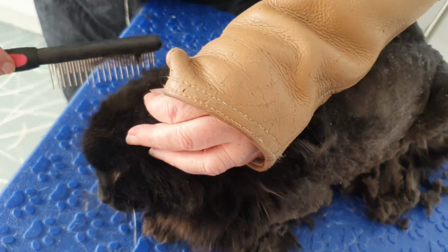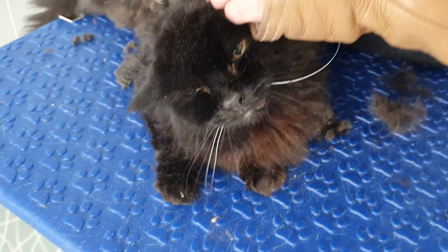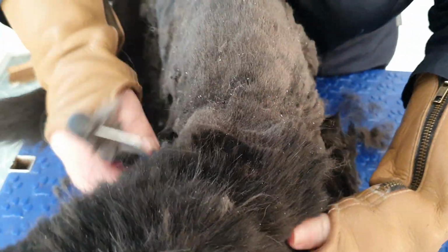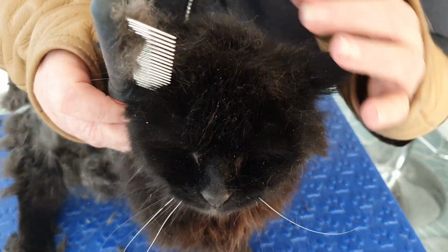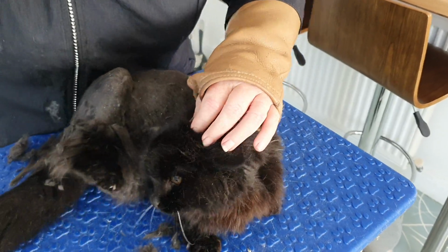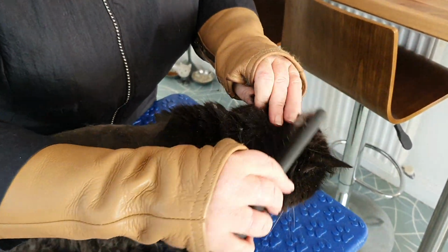Okay, so it was stuck again here. Oh, what are you doing? You've got an itchy ear or something. What's that for, Tootsie? Stay there for me. Let me see. So yeah, again, knots. Every time I go near this ear, she's scratching. She's trying to scratch. So I'll have a little look at that ear later.